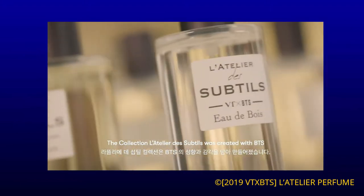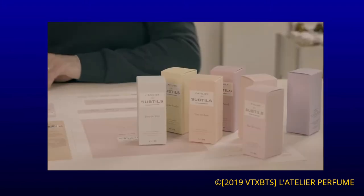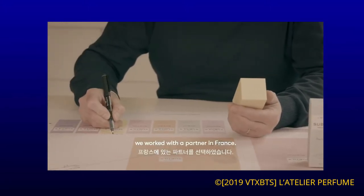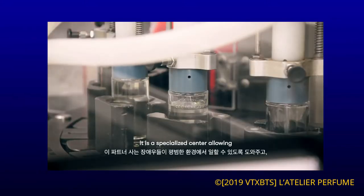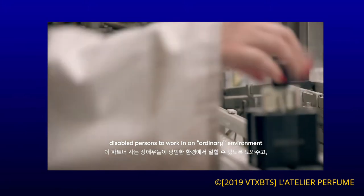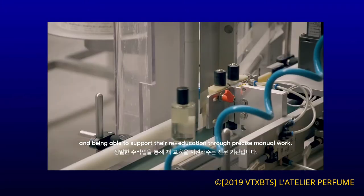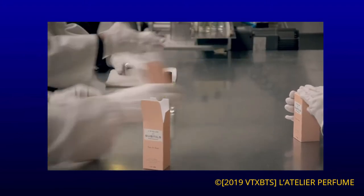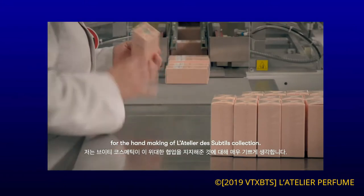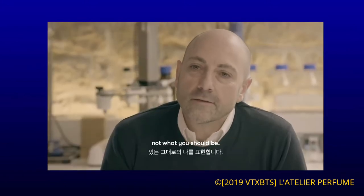The collection L'Atelier des Subtiles was created with BTS' own character and sensibilities. For making each of the 7 fragrances of L'Atelier des Subtiles, we worked with a partner in France. It is a specialized center, allowing disabled persons to work in an ordinary environment and being able to support their education through precise manual work. I'm very happy that VT supported this great collaboration for the handmaking of L'Atelier des Subtiles collection. The perfume expresses what you are, not what you should be.